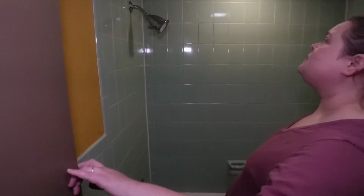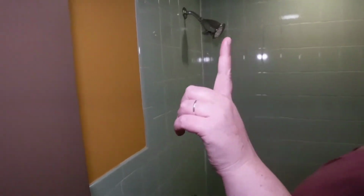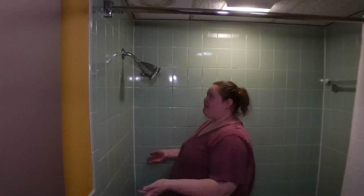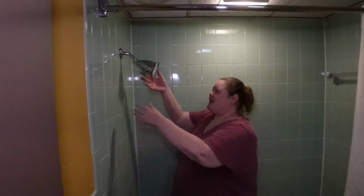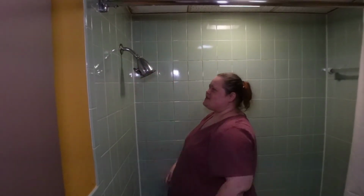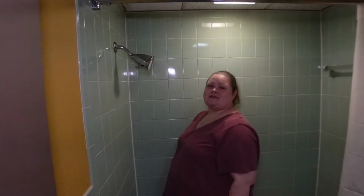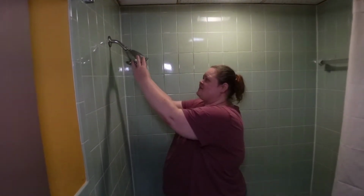The door's brown. I'll see if I can get a better view for you, but let me get in the shower because I want y'all to see the head of the shower. If you can see that, it's very low. That's funny because I'm like 5'4". It's gonna hit me right in the face. He can't even get in the shower. It's probably gonna hit me in the chest. To me, this is for somebody who is very small. This is like a child's shower. It would have been nice being a little bit higher up.